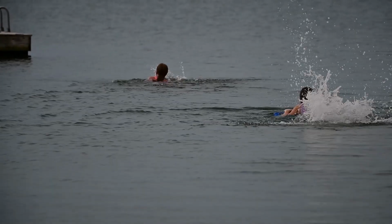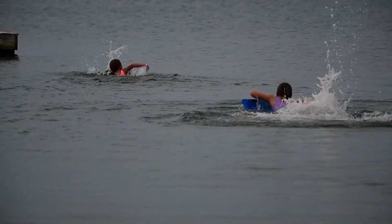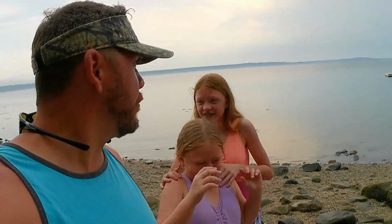There is a swimming platform that's out there, a little easier to get to when low tide comes. We're up in the state of Maine, which is a long ways away from home in southern Alabama. And we've come up with a challenge. The water here is like 65 degrees. It's like minus 60 degrees. Minus 60. It's low 60s or something.